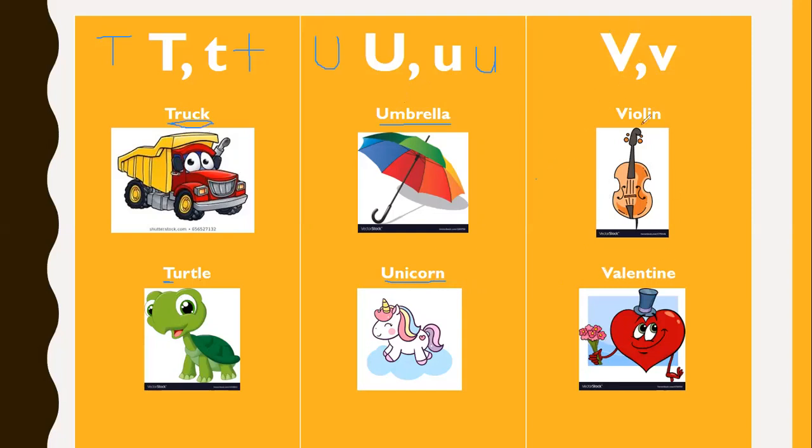We have V. What sound again does V make? Good job. We have our uppercase V and our lowercase v. We're going to hop on over and practice tracing our letter V. So let's start with our capital V. Get your tracing fingers ready in the sky. Okay, as we always start every letter up on the top. We're going to go down, meet in the middle, back up we go. Good job. Try that one again. Up at the top, meet in the middle, and up we go.